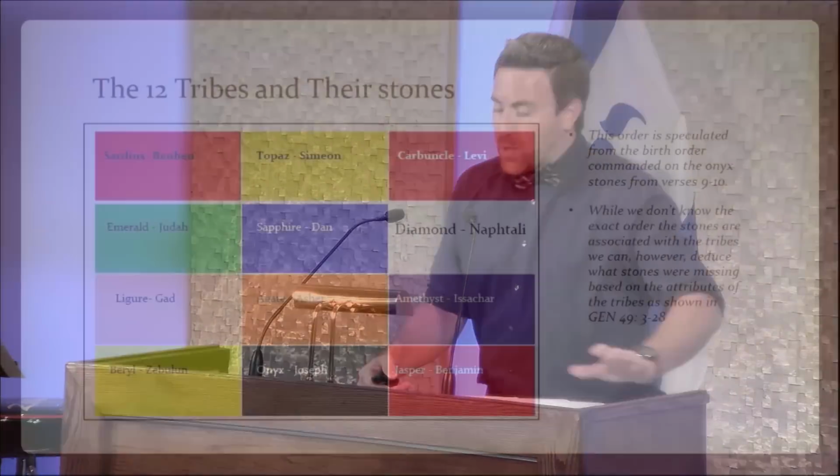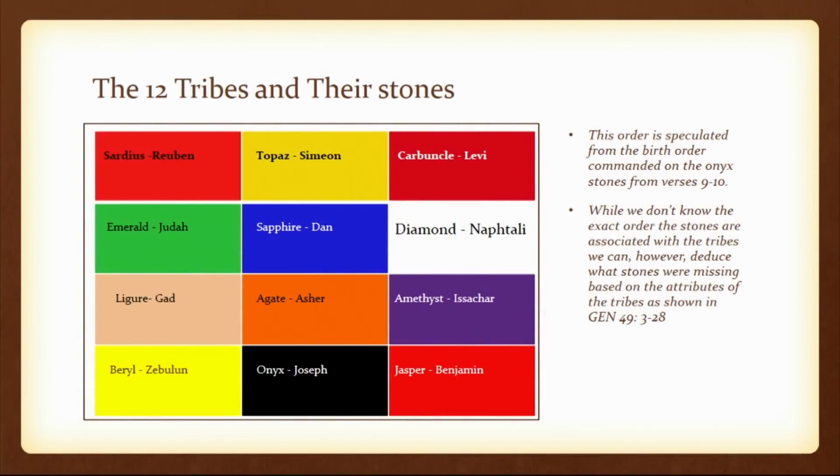Now, this order is speculated. I need to come out and say that right away. It's speculated from the birth order commanded on the onyx stones from verses 9 and 10. Because it said, just like the stones that had the names of the tribes, we don't know exactly what order these should be in. We don't know the exact order the stones are associated with the tribes.